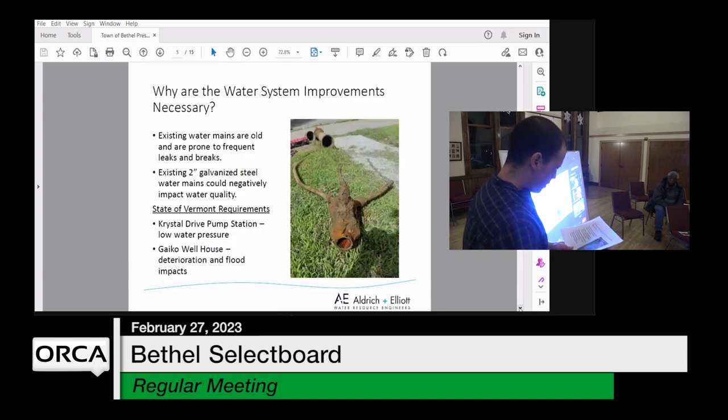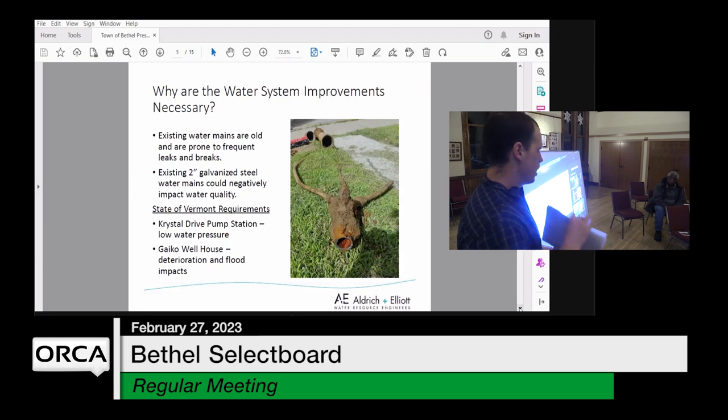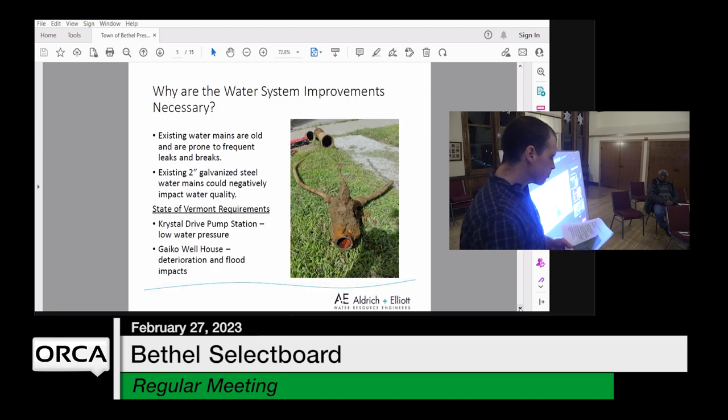The next slide talks a little bit about why these improvements are needed. All these water mains that we're replacing, they're old. They have a tendency to break and leak. Bethel has a disproportionate amount of this galvanized steel water main. It dates to the 1950s. It has a lifespan of 40 to maybe 70 years, so you're right up against the end of its lifespan. It has a tendency to corrode. It produces low quality water.